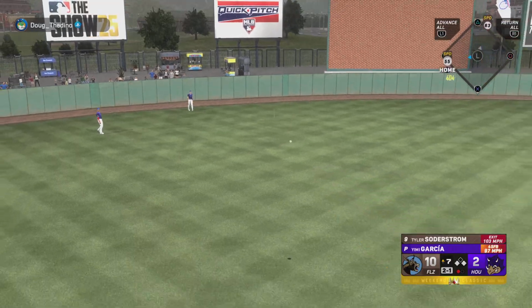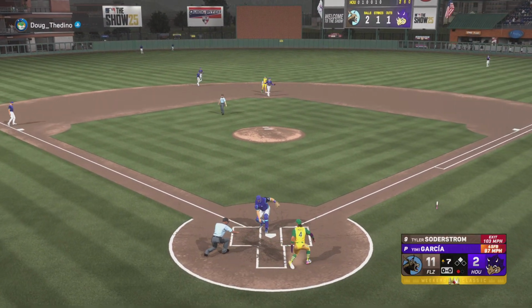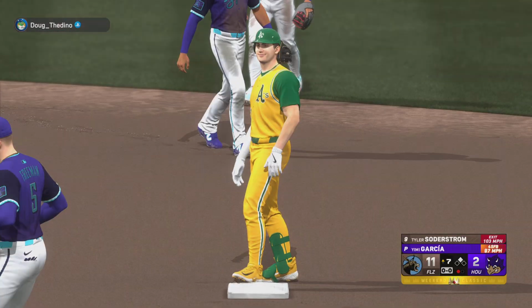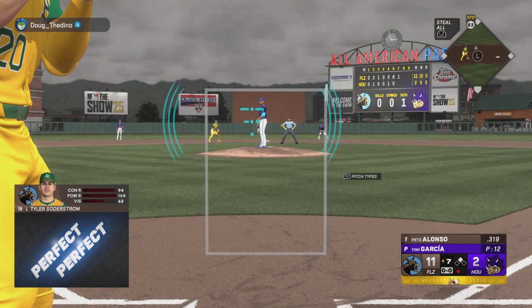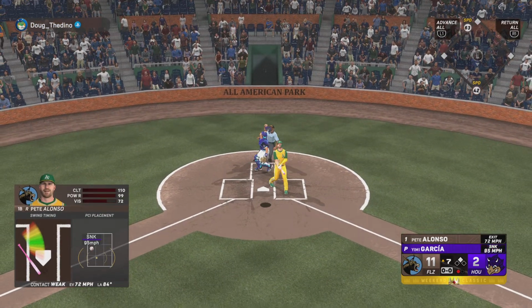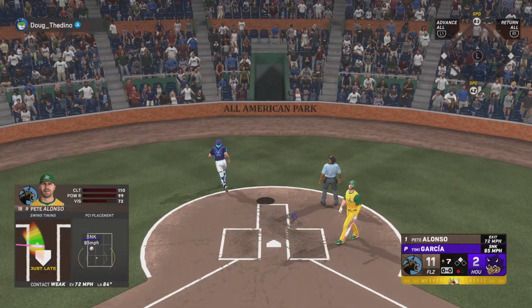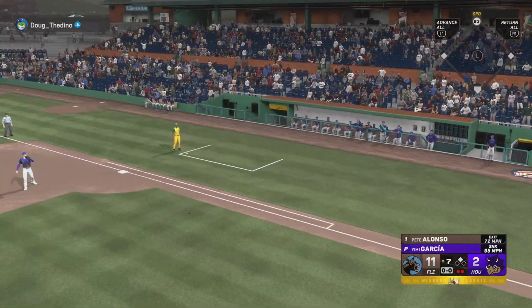Should be extra bases. Here comes Marte around third. Not in time. He's safe. Puts a run on the board and picks up an RBI. Anytime you can drive a ball into the gap the other way, it feels so good. And that's when you know you're right where you need to be at the plate. It's even better when it gets you extra bases. Gotta love looking in at your dugout and seeing your teammates fired up.